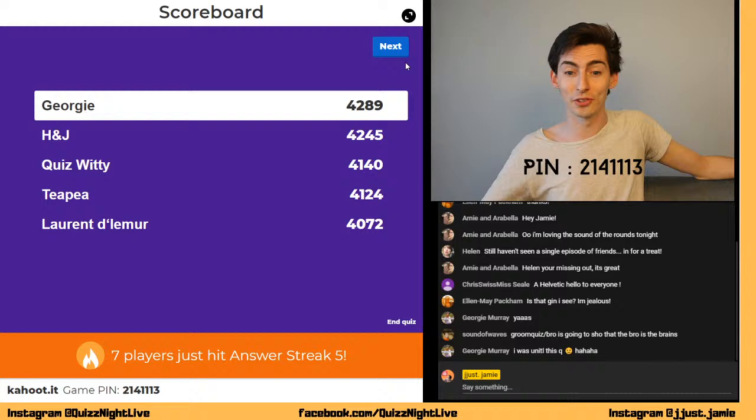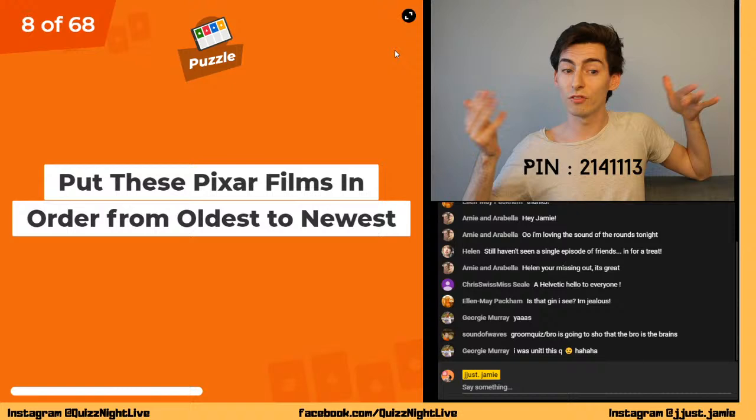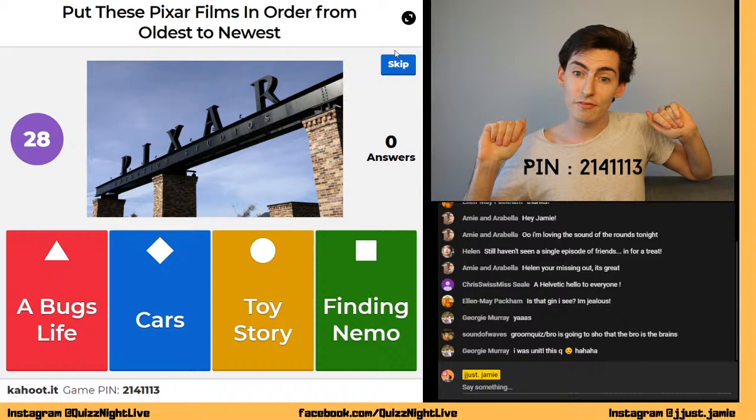Laurent DeLama, well done. You're jumping up there. 7 players got 5 in a row, so clearly 7 people know Disney very well. That's also good news. Okay, let's move on to the next question. It is a puzzle question. So left to right, put these Pixar films in order from oldest to newest. So you put oldest up in the left and you put your newest up in the right.